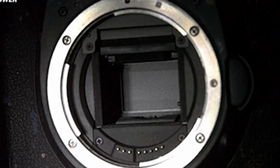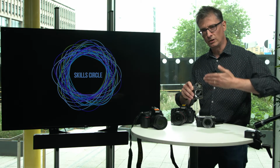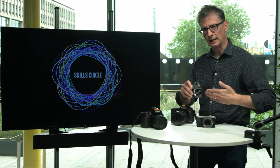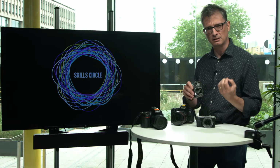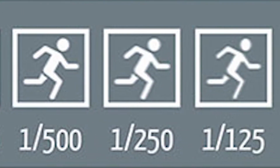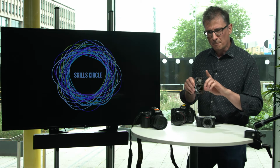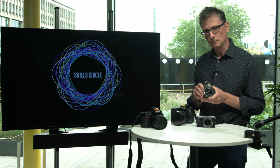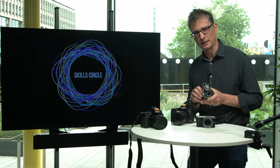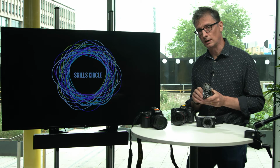In front of the sensor is a set of very fine overlapping metal blades that move vertically upwards to uncover that sensor, then they drop back down again to cover the sensor back up for a predetermined length of time, usually 500th of a second or 250th of a second or something like that. So that mechanism is quite complex, which makes these cameras larger and arguably more complex, and it does tend to make them a bit more expensive as well.